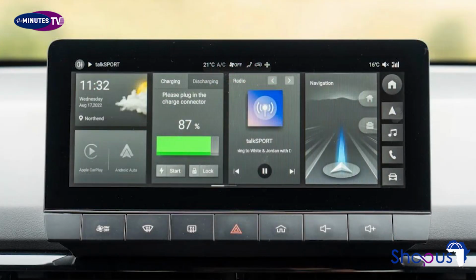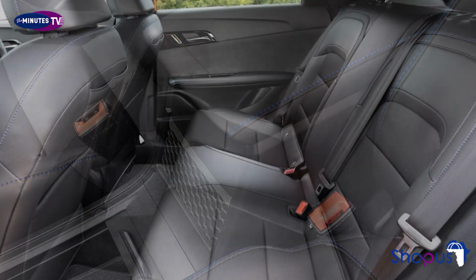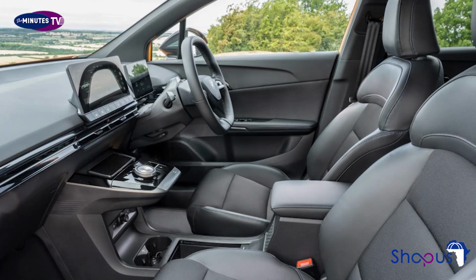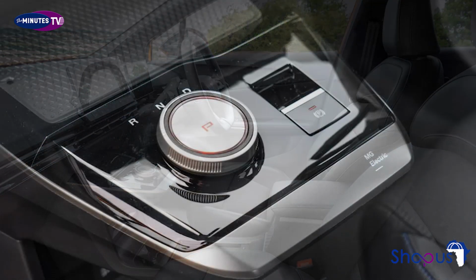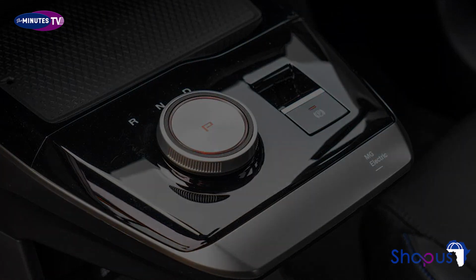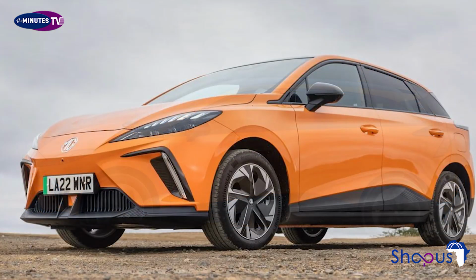Size. The MG4 is 4,287 mm long, 1,836 mm wide and stands 1,504 mm tall, which makes it 136 mm longer and 45 mm wider than the more expensive Vauxhall Mokka E family EV rival. MG also has its sights set on stealing customers away from the Volkswagen ID.3 hatchback, which is 26 mm shorter than the MG4 and 27 mm narrower.